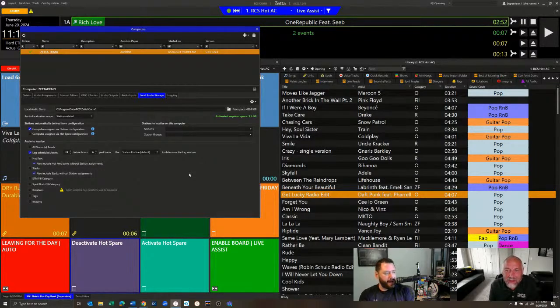And of course, last point on redundancy, we also have local audio storage that's extremely granular. You can see here, we can say how many assets do I want to save based on the schedule, for how many days. Do I want to keep the audio from hotkeys, stacks, ETM fill categories, spot block fill categories, and so much more. And we even have a helpful estimated space indicator here at the very top right.